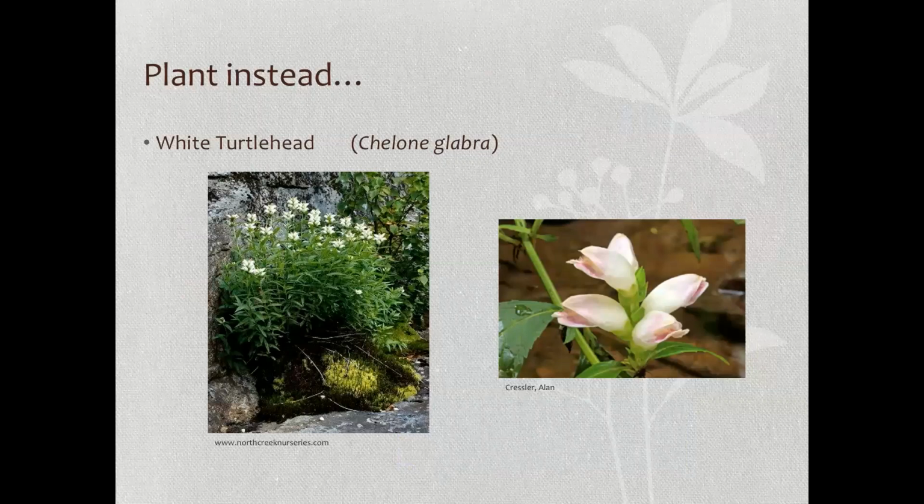I just love this plant. I think it's just such a sweet little plant. The white turtlehead. It comes by its name honestly, because Chelone, the genus name, is actually Greek for tortoise. Grows best in sun, little part shade. It'll tolerate some shade. It's hardy up to zone 3.